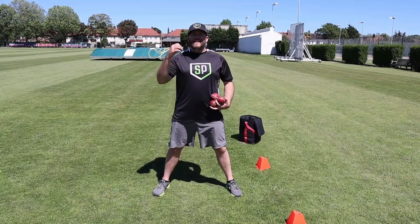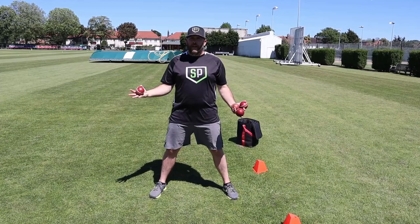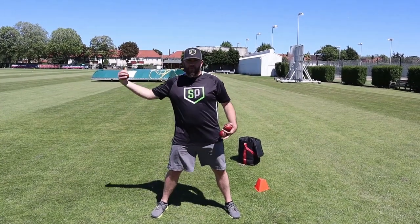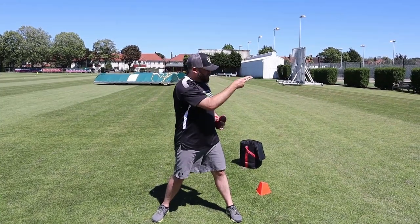Number two, we need to throw hard, because if we don't throw hard, then what are we training? Are we just training throwing softly and hoping it gets there? We need to make sure we elicit that sort of behavior that we want from the games to happen in the practice environment, so we've gotta throw hard. And then number three, we need to throw to a target.